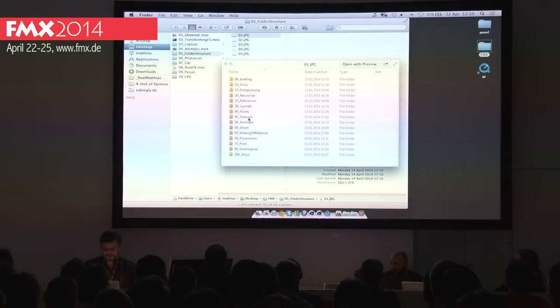We do layouts, we build our assets. That folder here holds all the textures, and then it goes on. And there's a production folder where all the shots are produced. We do print renderings as well, because they usually want huge A3 300 dpi print renderings of frames that they choose from the final animation.